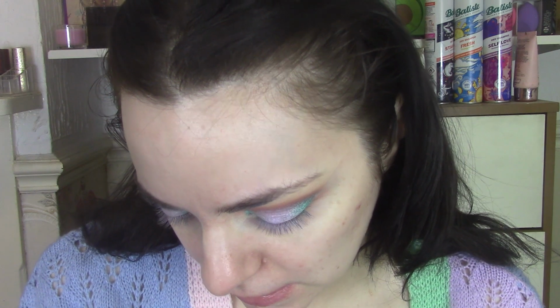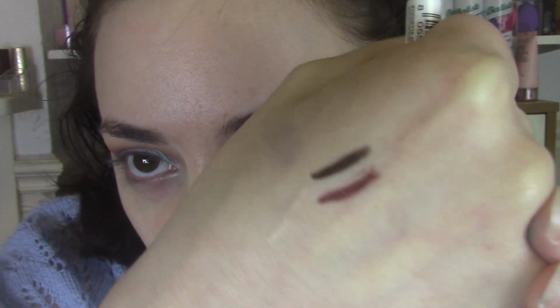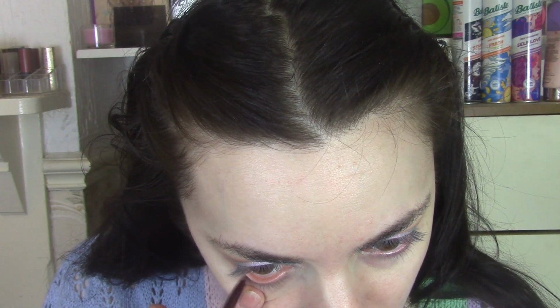I think this is the only product I got from, I don't know if it's Aden or Arden, I have no idea. But this one's quite a dark brown, so I kind of want to use the Astra one because it's just a more interesting colour, I think. So I think I'm going to use the Astra one in my waterline. It's a bit more of a reddy brown. That's the 2 shades next to each other. So yeah, I'm going to use the Astra one, and I'm going to put this in my top and bottom waterlines.